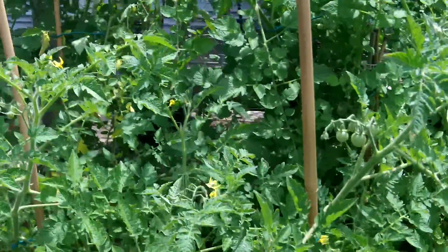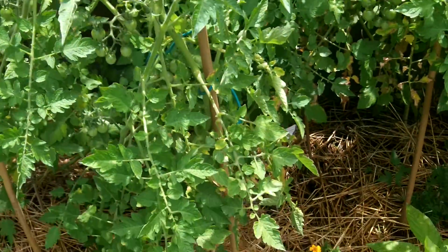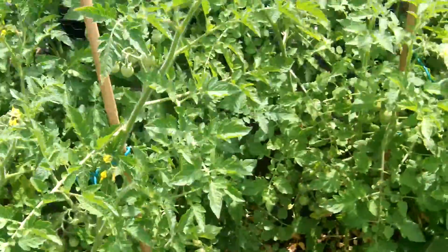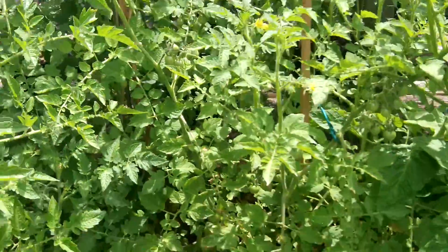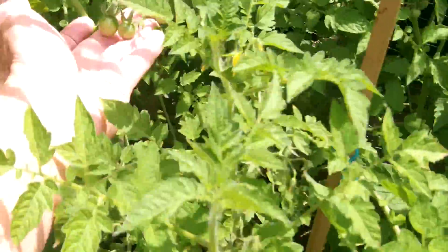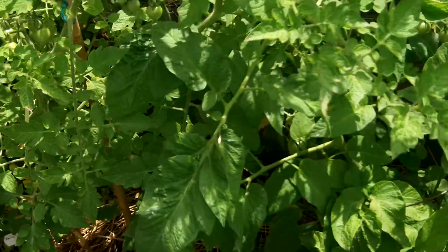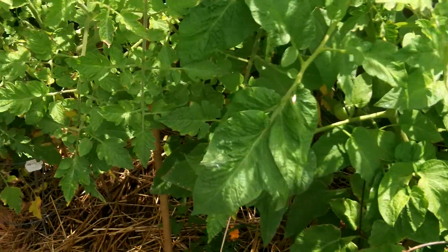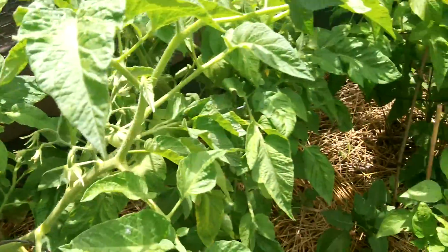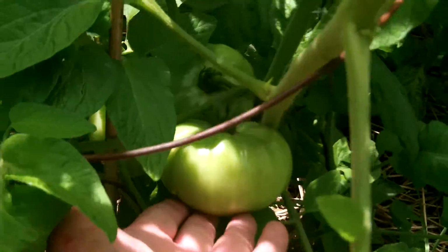More tomatoes. These guys in the raised bed are taking a little longer to get ripe than the ones in the containers up on top of the deck. I don't know why, but that's just how it works. Plenty of fruit. It's just a little smaller and it's not ripe yet. Could be that I'm not watering the raised bed enough. I don't know. But over here I'm getting some really nice Brandywine tomatoes.